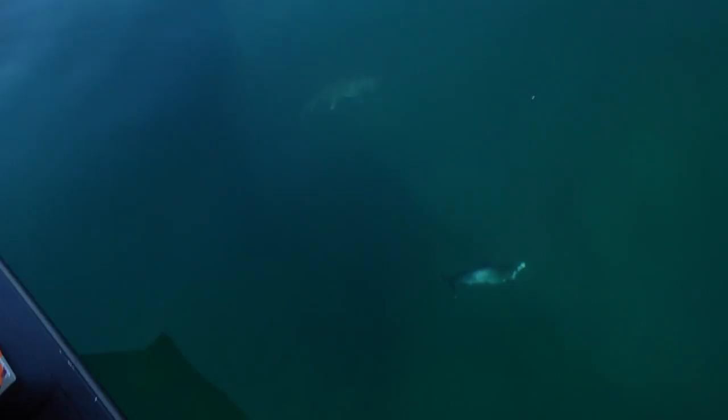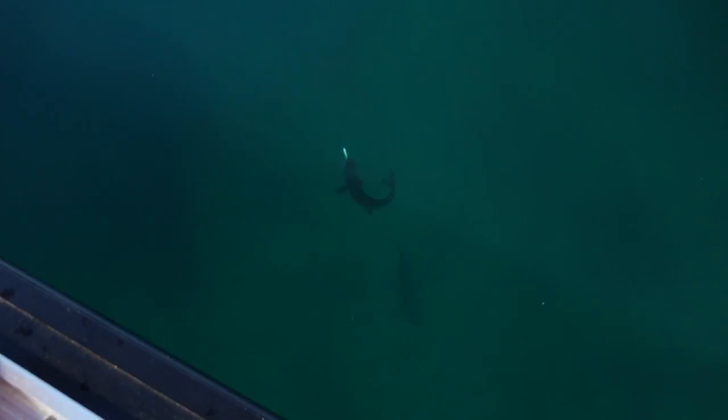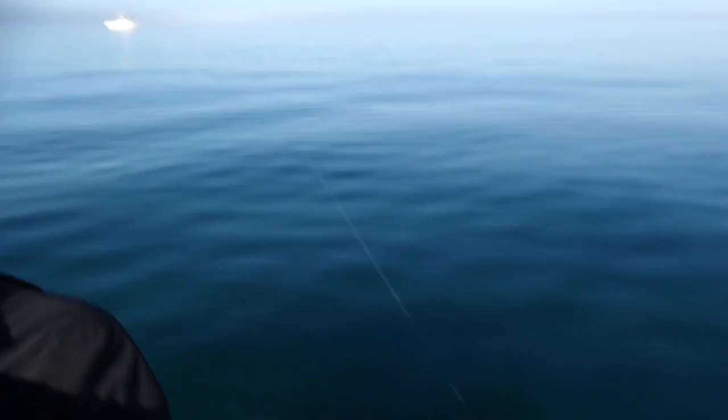That's a big one right there, though. That's a pretty good size one right there. That one's not huge, but this is just a little guy. Can you see that? Dad, you got a rod with anything on it? I'm sorry? Do you have a rod with anything on it? Yeah, this has got a big heavy jig on it. It's on the bottom right now. Well, Jake's got one. I think they're on fish more than anything, because I've had a follow every single cast since we've been here.